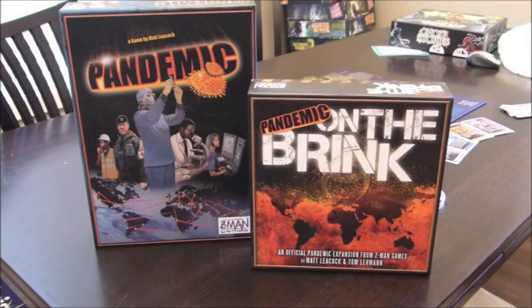So here you can see the box both for Pandemic and the expansion Pandemic on the Brink. Now Pandemic is a game designed by Matt Leacock and published by Z-Man Games. Do keep in mind that the two boxes I have here are actually an older version of Pandemic, as just this year they published a new version with a third expansion called In the Lab.